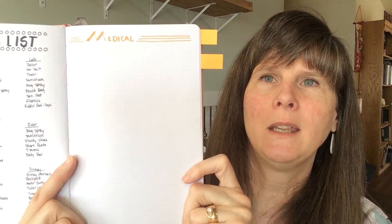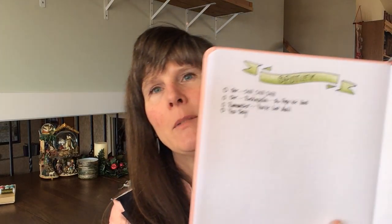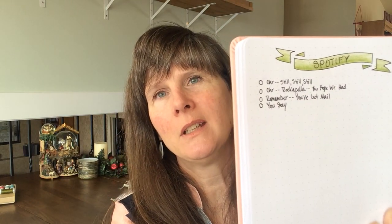I have a page where I keep track of any significant medical events that happen during the year, but I need to write down the date of that medical thing. I have Spotify for my music, and sometimes I hear songs when I'm somewhere else and I want to remember that I want to go to Spotify and get that on my playlist.